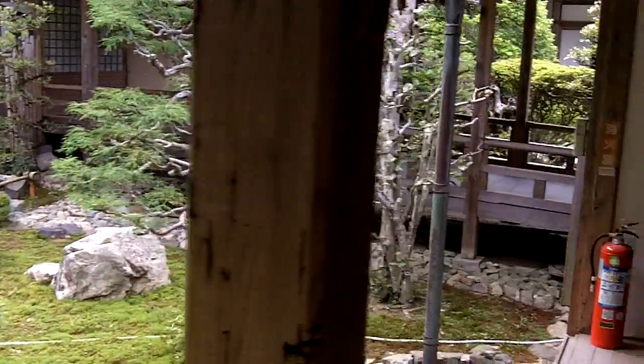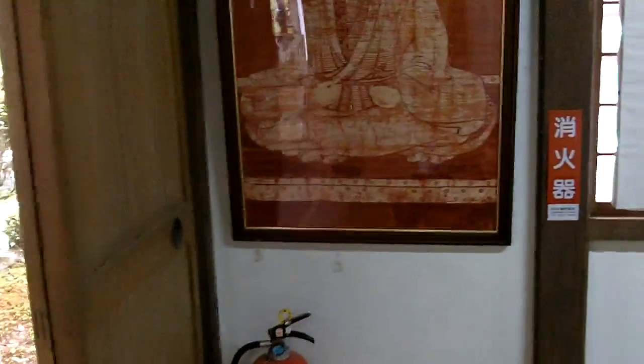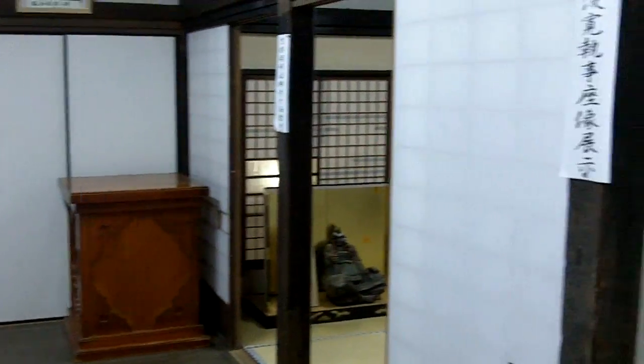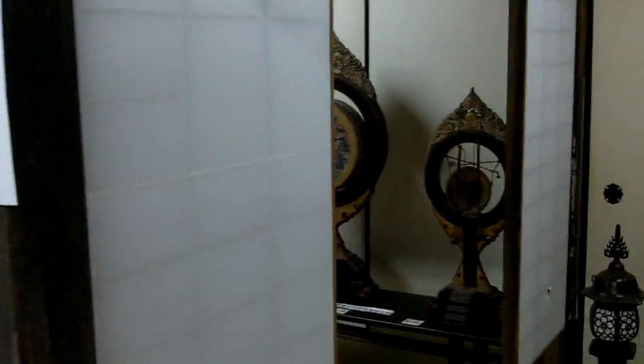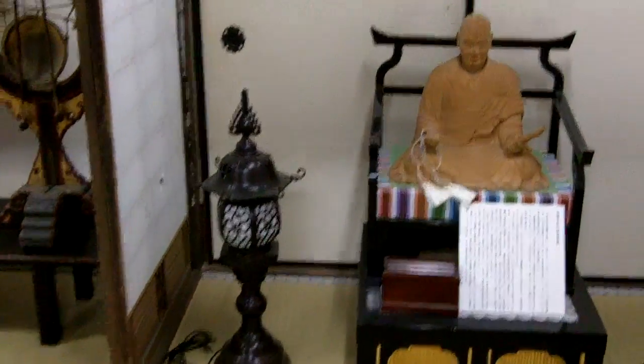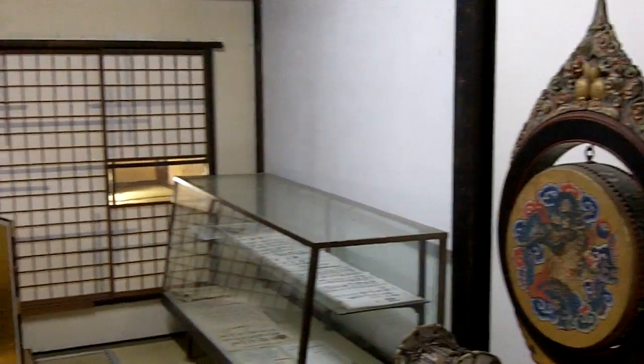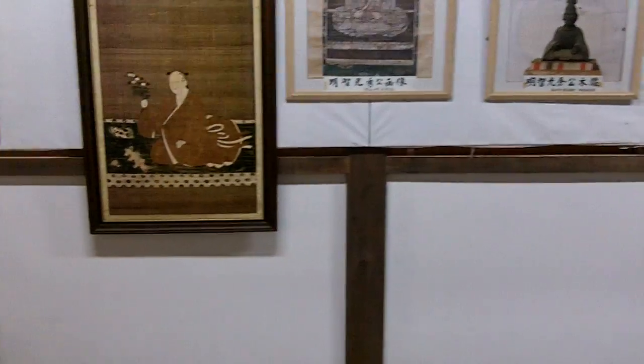And we're just going to come back this way. We're circumambulating in a clockwise fashion around the Kankyu-den, and we are going to go into this room which has lots of artwork and treasures, which are great to take students to. Lots of stuff to look at. Old. So this is where some of the treasures of this temple are being held.